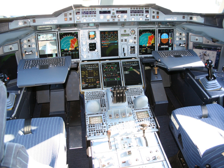Due to the possibility of a blackout, glass cockpit aircraft also have an integrated standby instrument system that includes, at a minimum, an artificial horizon, altimeter and airspeed indicator. It is electronically separate from the main instruments and can run for several hours on a backup battery.